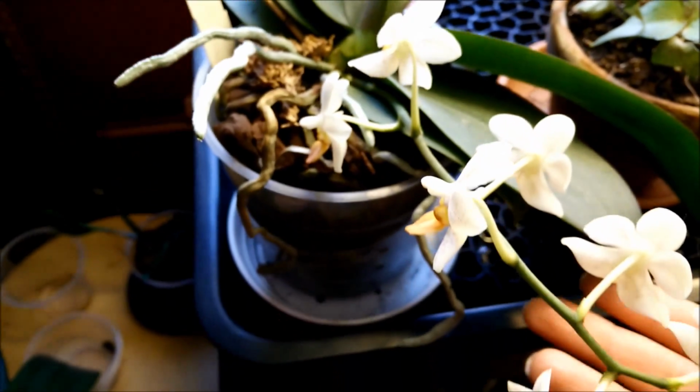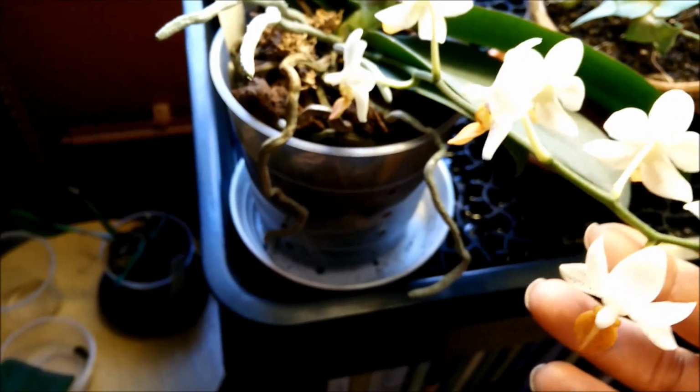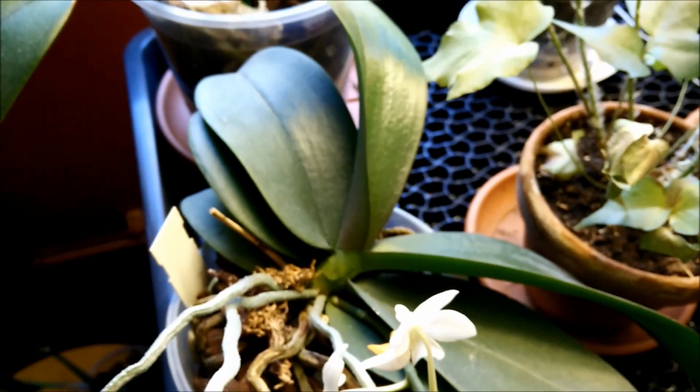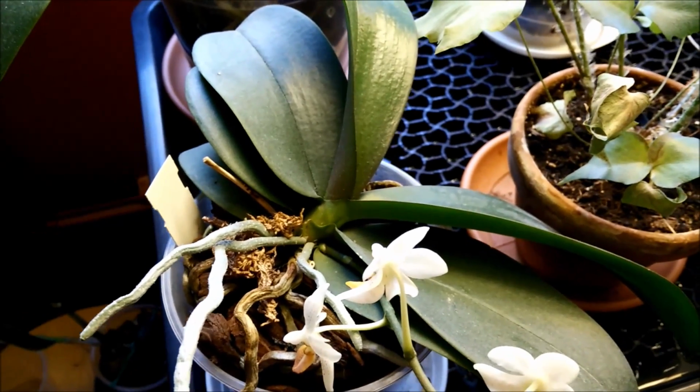So if you are looking for a minimark and you find a blooming one, then you might be able to see if it has a fragrance. But otherwise it's difficult to know. I know some people have some that don't have fragrance.